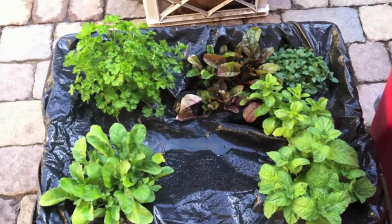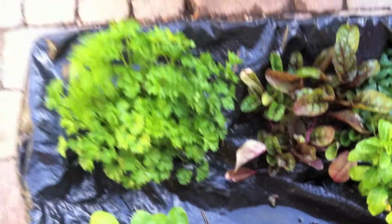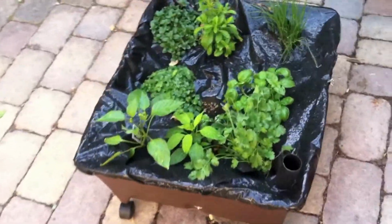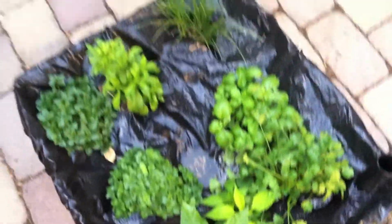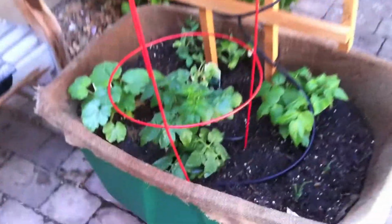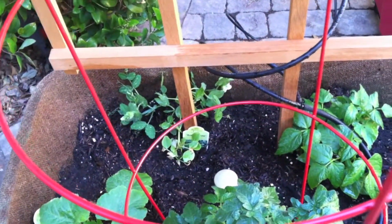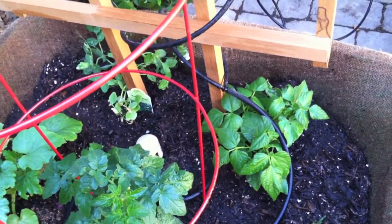The herb gardens are doing great. I'm going to have to start picking some of that parsley right here because it's getting huge already. And the other one is doing about the same. Pepper plant's looking very healthy right here. And everything else is growing fine. Over here, I've got some new growth from the yellow squash. Sugar snap peas doing great, just like the other one. I have to start training it to climb up instead of out.